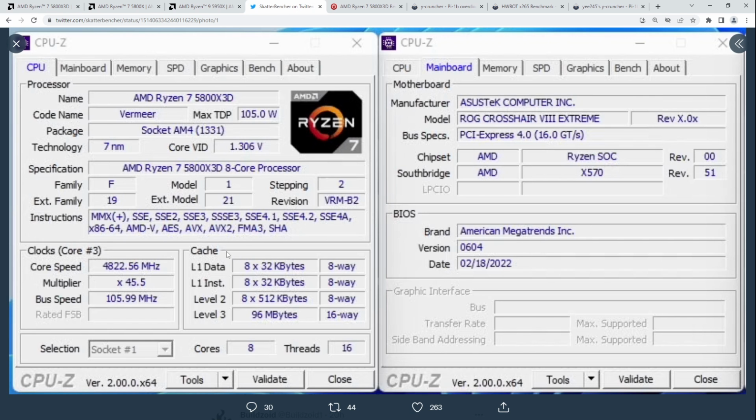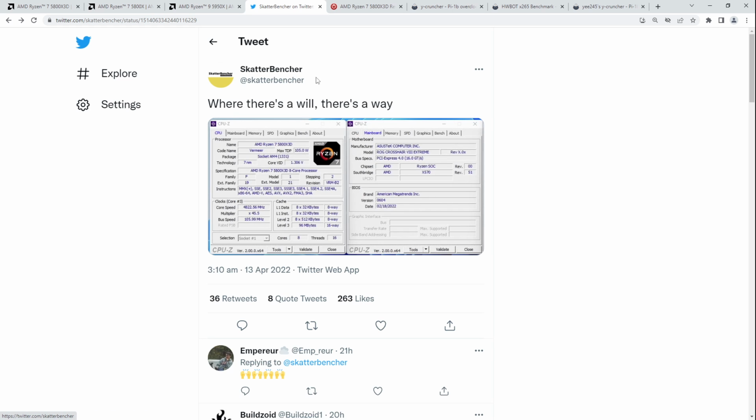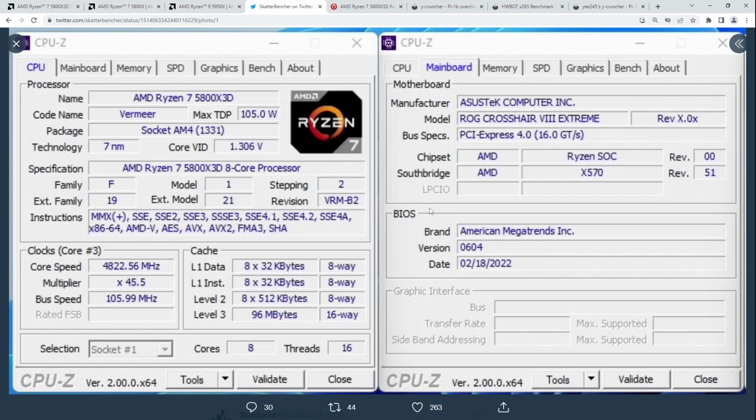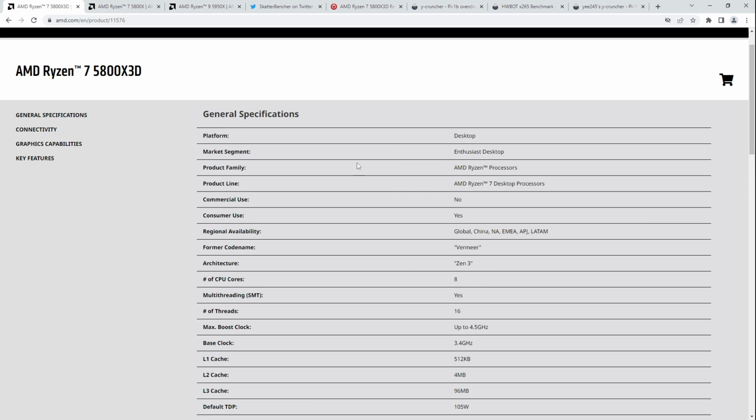Especially since they didn't actually block overclocking, they just made it super inconvenient, because you can just do it with BCLK. Also, Scatterbencher is a great YouTube channel. You should check them out. But yeah, it's just dumb. It's just really, really dumb.